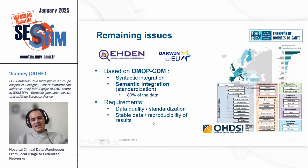And moreover, in these networks, we need data quality. We need to evaluate the data quality to give some kind of insurance to our partners that we have data that are qualitative enough to answer a specific use case, and standardization. The data need to be stable. We don't want this data to be changed every day, so it's not compatible with the everyday load of the clinical data warehouse, because we want the results to be reproducible.